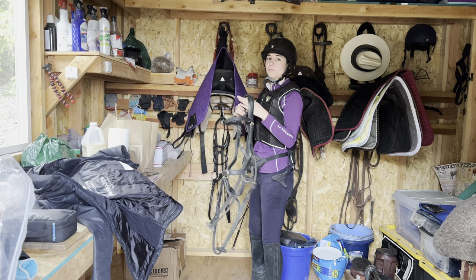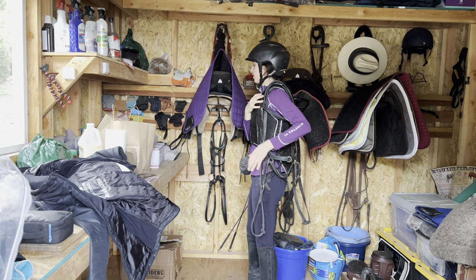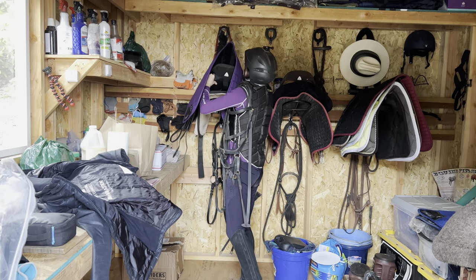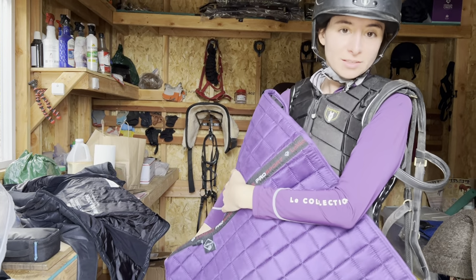Okay, gonna get MOONPIE's bitless bridle. This is a Rambo multi-bridle. To get his saddle, and we match the colors today.